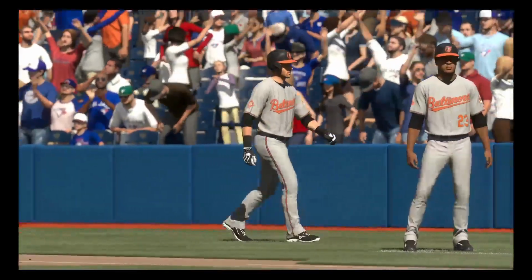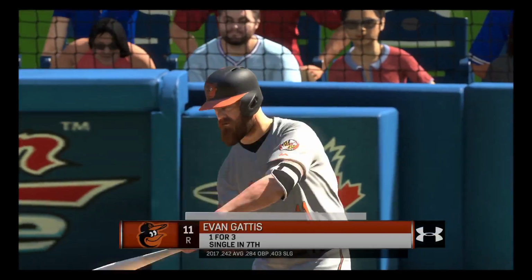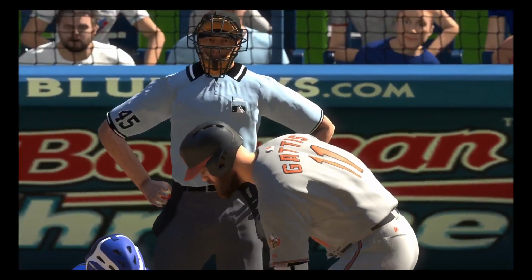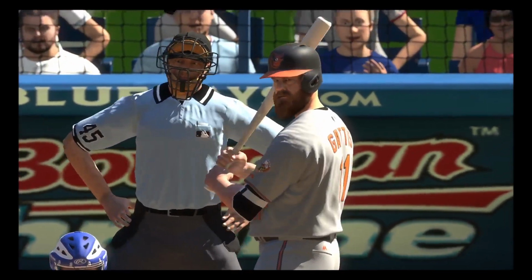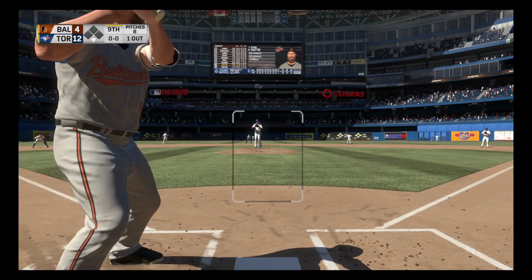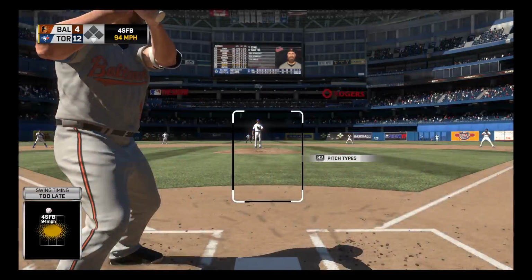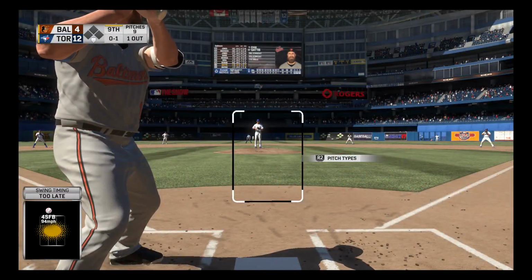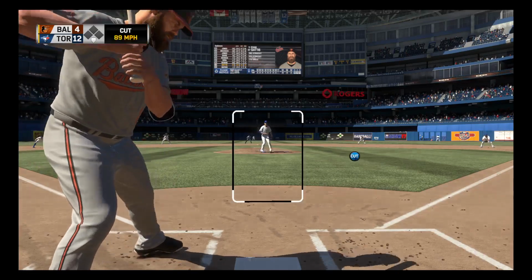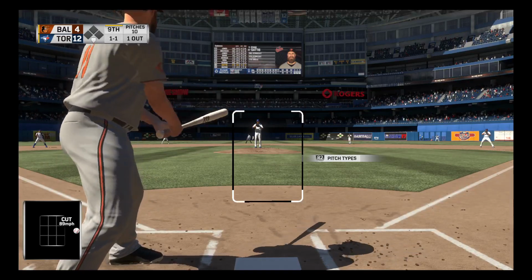Right fielder, Evan Gattis, striding in. He reached on a single last time and later wound up scoring. Into the windup and the pitch. Swung on and missed. Outclassed by that fastball for a strike. What a great pitch. When you have the velocity to throw a ball by somebody up there in the zone, I don't know why guys don't use it more.